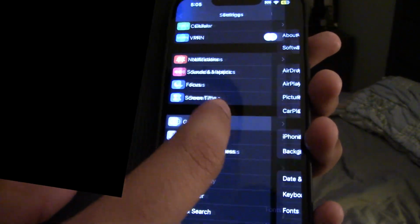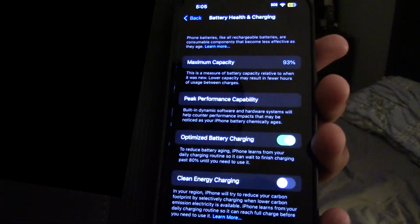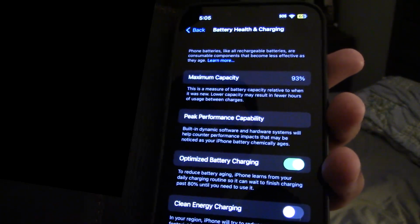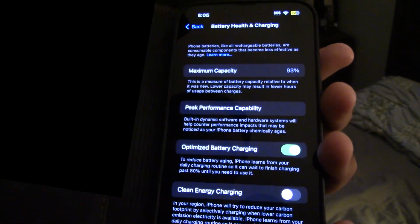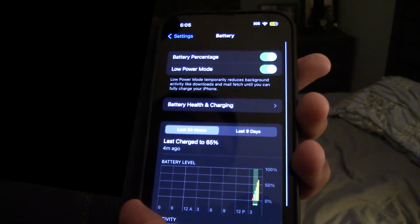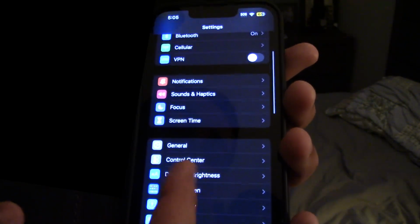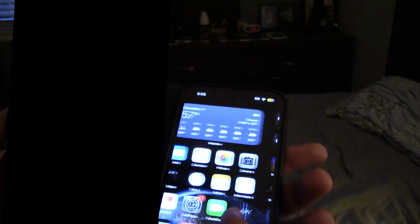Cool. Oh my god. Now the only thing I want to see is the battery health. I really hope I got a good battery on this one. 93%. Okay, well that doesn't sound too bad. My brother says this thing lasts him a really long time when he uses it, and he has a 13 Pro. So I really hope this is a good battery. 93% sounds okay. And it should be a whole lot better than this thing right here, but man, everything about it is awesome.